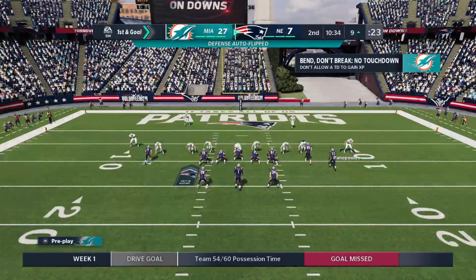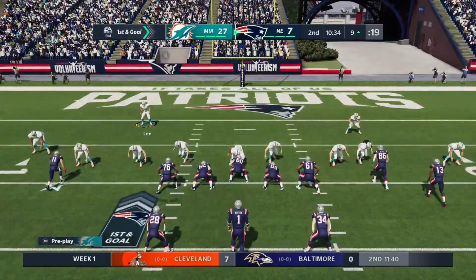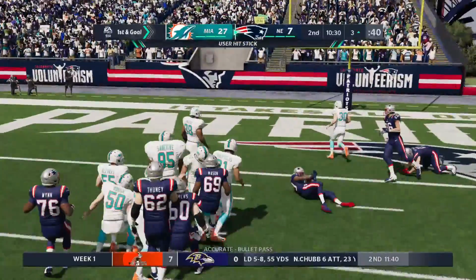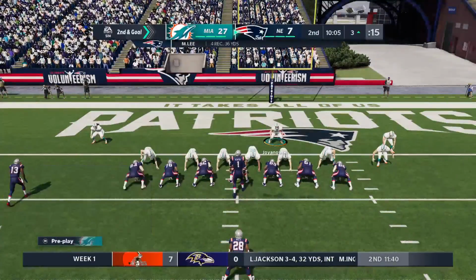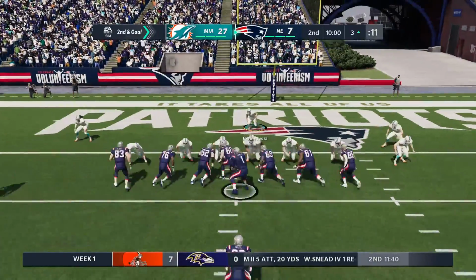Breaking the huddle, first and goal as the return team has set him up with golden field position. A shotgun snap for Newton. This will be caught at about the 6. And he'll be brought down here at the 3-yard line. A gain of 7 that time. Second and goal. So the ball position now at the 3.